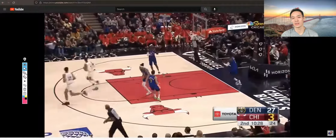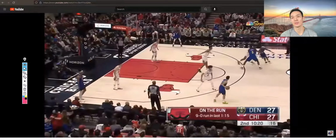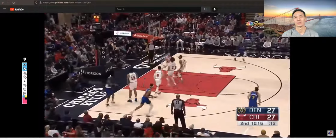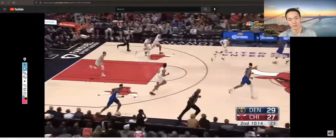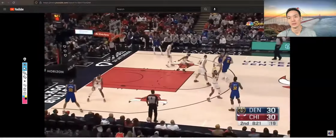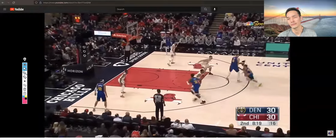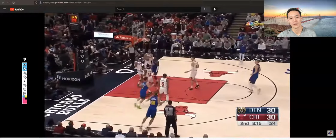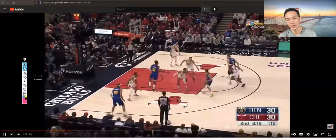Will Zach Lavine bust a Sanfield stop in this game? Will it show up in the highlights? Probably. Ultra tough shot, Will Barton. Oof, good action.